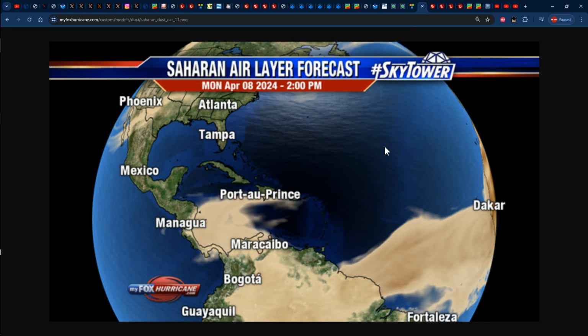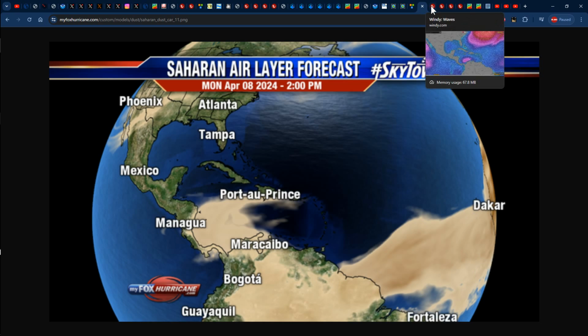As it relates to the Saharan dust forecast for 2 p.m. on Monday, we do see that we have some lighter shades of brown that represent some amount of Saharan dust that should be plaguing the southern portion of Hispaniola, sections of Jamaica, Nicaragua, Costa Rica, Panama, Colombia, Venezuela, sections of Suriname, French Guyana, not to mention the waters of the main development region.